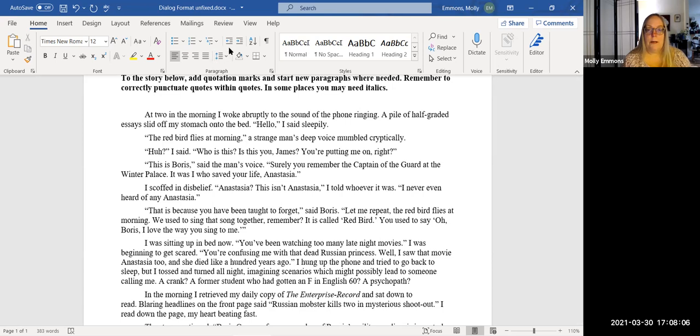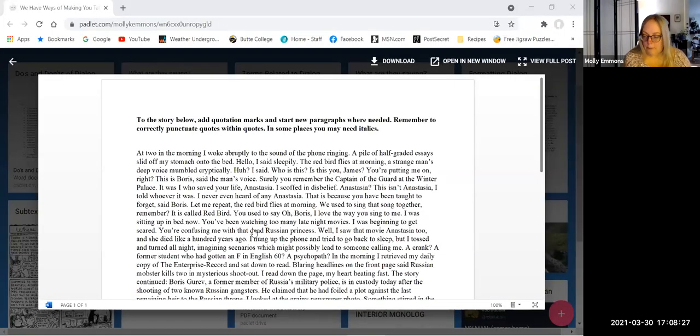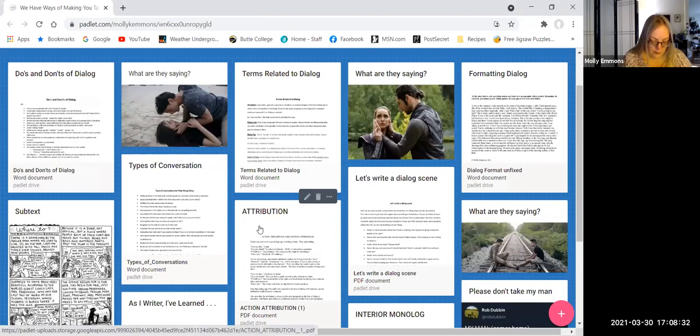So, what I'm going to do now is bring us back to our Padlet. And this is the full version of this, which you can download and practice with on your own if you like. Now that you know what a page of dialogue should look like, let's concentrate on how you write it. So I've got a little practice here for you called Let's Write a Dialogue Scene.